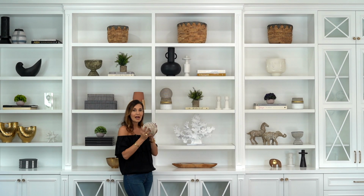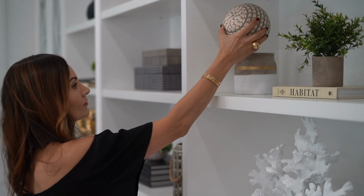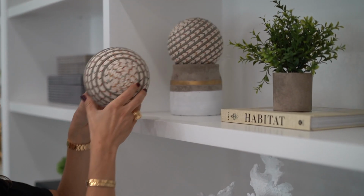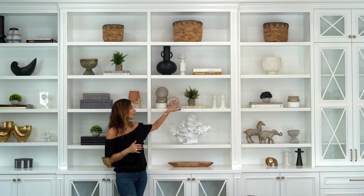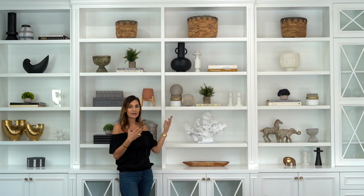We got these, and what's great about them is that you don't really have to think about what you're doing with them. You just place them. One I placed on top of a clay pot, and one is just sort of whimsically sitting here below the pot. So again, we've got one of our favorite books here, Habitat, and then we keep going with what we love.